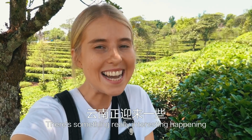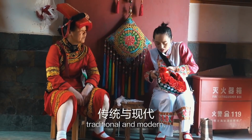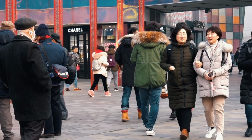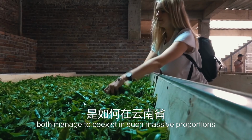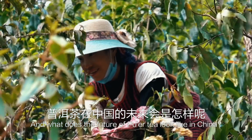There's something really interesting happening here in Yunnan Province. It's a battle of the old and the new, traditional and the modern, Eastern versus Western culture. So what I want to understand is, how can both Pu'er tea and coffee manage to coexist in such massive proportions here in Yunnan Province? And what does the future of Pu'er tea look like in China?